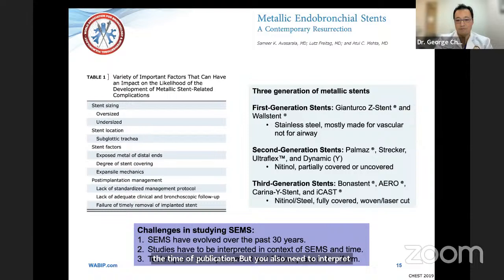The techniques in stent placement and follow-up are not uniform, so you also need to make sure you take that into consideration when you're evaluating and when you're reading these papers.